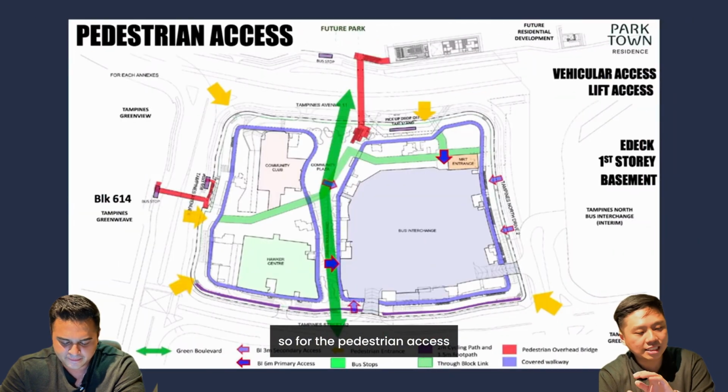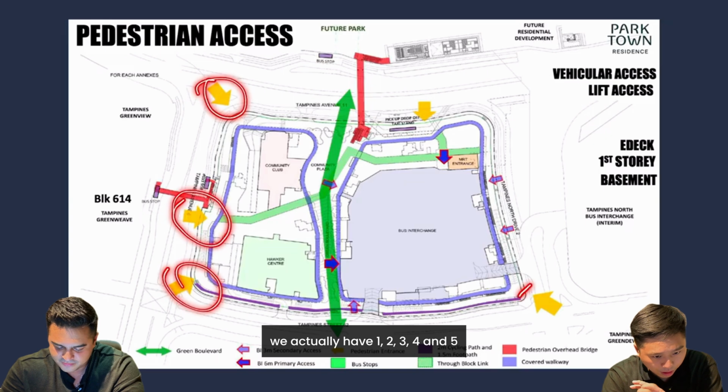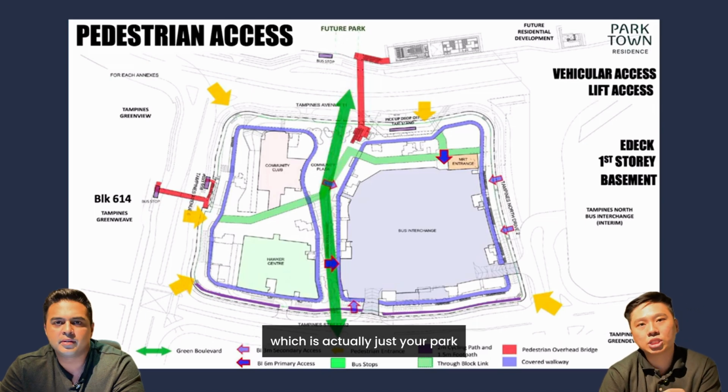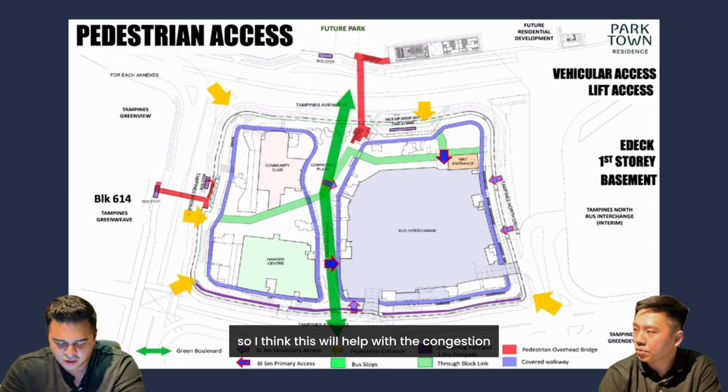So for the pedestrian access, we have 1, 2, 3, 4, 5 in total. And right smack in the middle, we have the Green Boulevard, which is just your park. Yeah, correct. So I think this will help with the congestion.